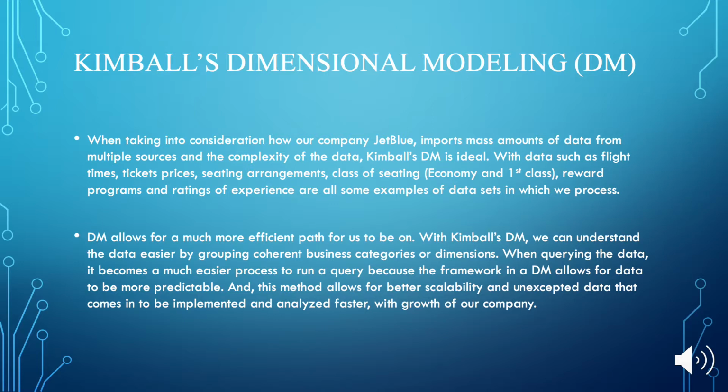To do that in a normalized setting would be too difficult. The data modeling allows for a much more efficient path for us to be on. We understand data easier by grouping coherent business categories or dimensions. When we query the data, it becomes a much easier process because the framework in a DM allows for data to be more predictable. And this method allows for better scalability, and unexpected data that comes in can be implemented and analyzed faster with the growth of our company.